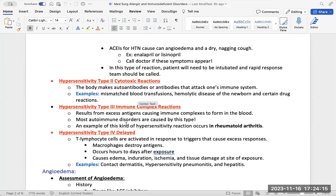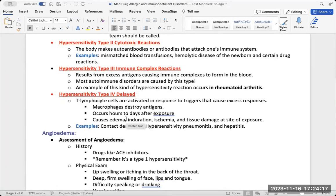That's what you should be doing. Now, we also have type 2 or cytotoxic reactions, which means that your own antibodies start to attack your own immune system. And this can happen when you have a problem with blood transfusion, right? So if you give maybe an O negative blood type with an A blood type, because an O person can't receive anything other than O. So if they were to receive something like A, they're going to have a blood reaction, okay?